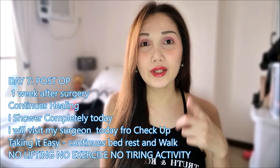Today I have a schedule to my doctor. I'm going to my doctor for my check-up. After a week, he's going to check my incisions. Dr. Azores of St. Luke's Hospital, BGC here in the Philippines.